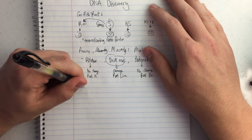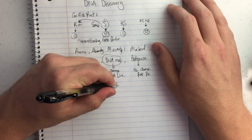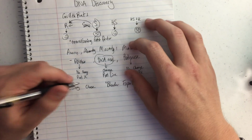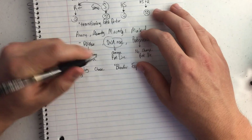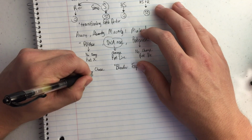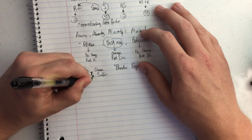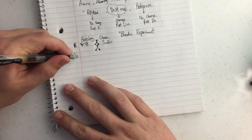Then you had the Hershey Chase experiment, and this one was more definitive. Hershey, Chase. This is called the blender experiment. This is really cool. They used radioactive sulfur, so I'm going to put a star, or like the biohazard symbol, something like this. So they used radioactive sulfur and radioactive phosphorus, and they added this to a T2 bacteriophage.